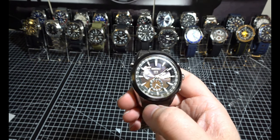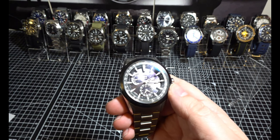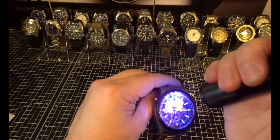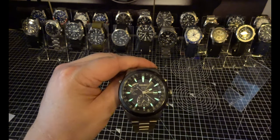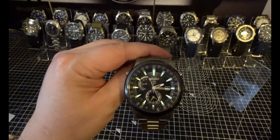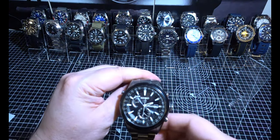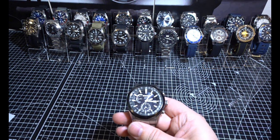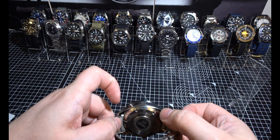You've got ceramic bezel on it as well. Date at the 3 o'clock. Lume on the hands and hour markers. Give that a bit of a blast, as you can see. No, it's not bad at all, that. It is very accurate as well, as it works off GPS. So you got a screw down case back.